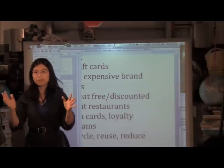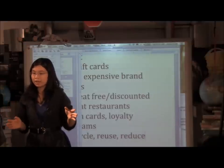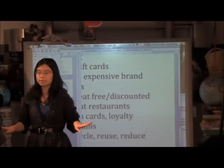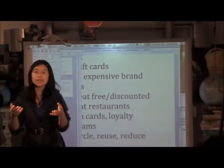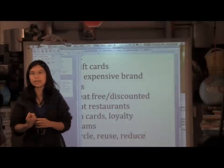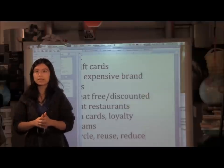Now, if the $300 designer jeans were the only pants in the world that were available, and there were no cheaper types of pants available, and you really had to buy pants, then I guess you could say that it would be a need. And that brings into mind another thing, as you're talking about with scarcity. That would be really stupid.